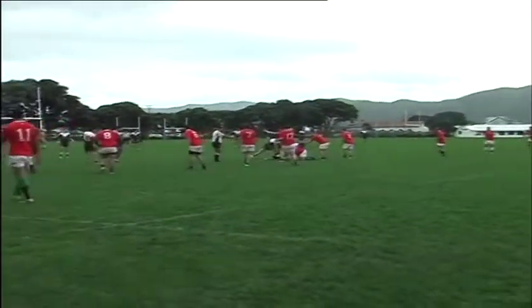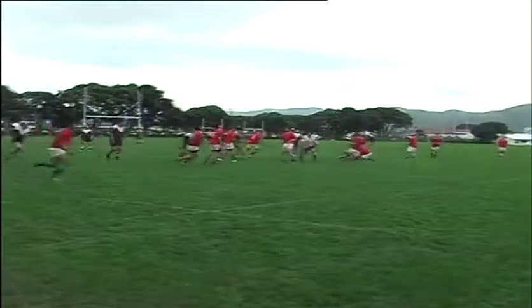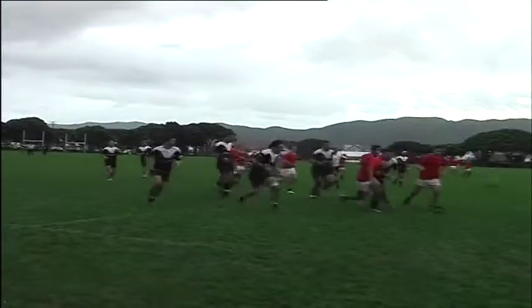So see how from the kickoff he pretty much ran straight up and then came across. It just creates a huge gap when you're not running on the same line as players.